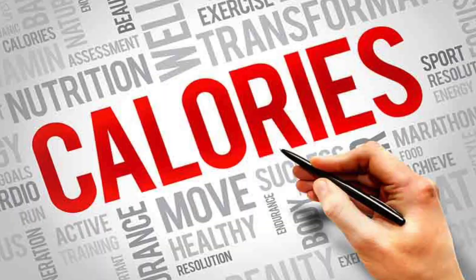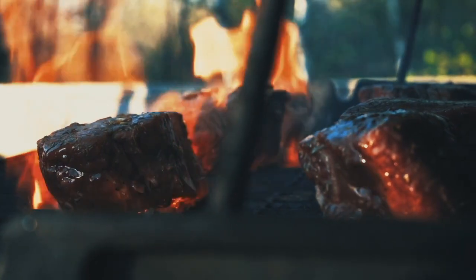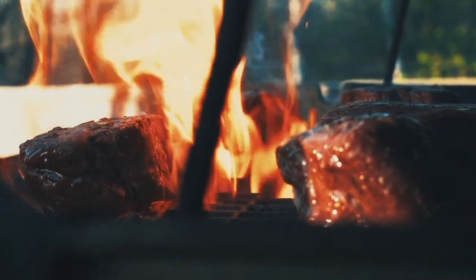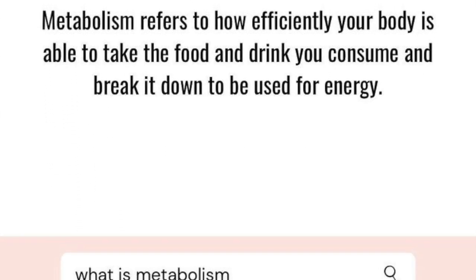Burning body fat can be very simple once you understand calories and how it all works within the body. Before we can talk about how to utilize calories to burn body fat effectively, let's first recap and talk about metabolism. Metabolism is once again the process of consuming those calories and utilizing them for energy.